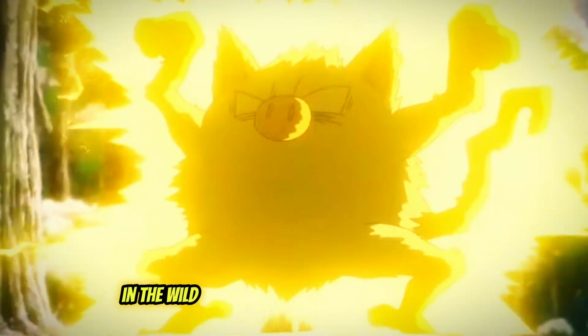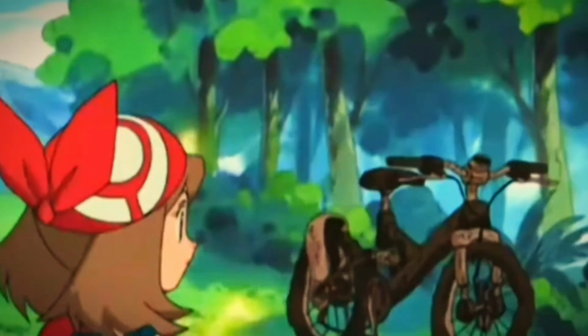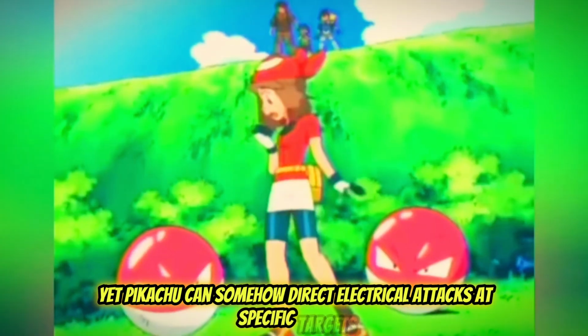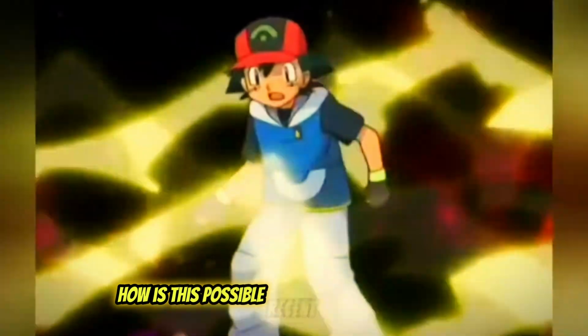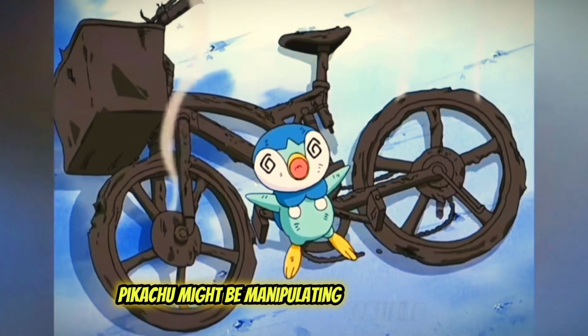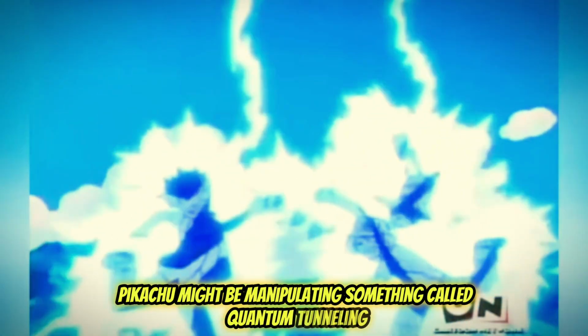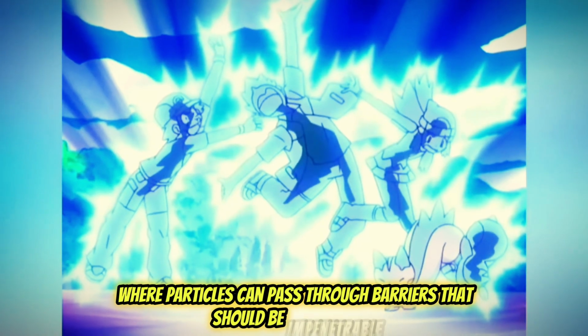In the wild, electricity follows the path of least resistance. It doesn't aim. Yet Pikachu can somehow direct electrical attacks at specific targets without hitting everything in between. How is this possible? Recent research in quantum biology suggests Pikachu might be manipulating something called quantum tunneling, a phenomenon where particles can pass through barriers that should be impenetrable.